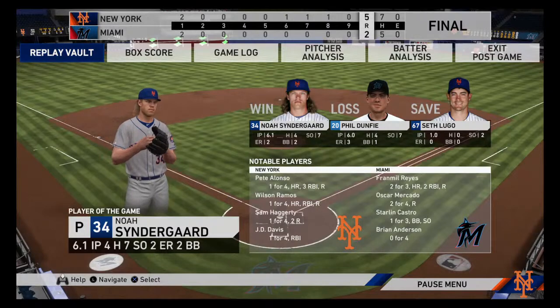The final line score for our ball game tonight for the victorious New York Mets. 5 runs, 7 hits, no errors. They left 5 men on base. Time of the ball game, 3 hours and 9 minutes.